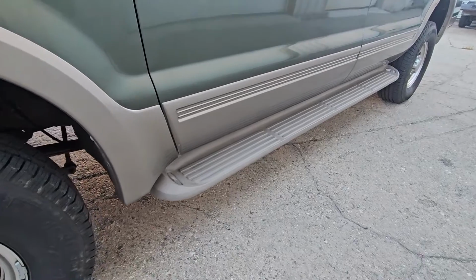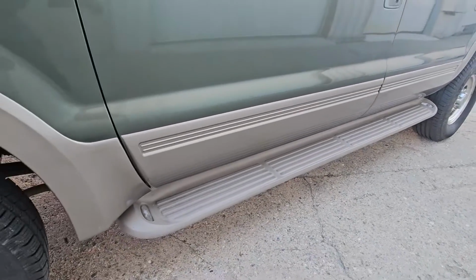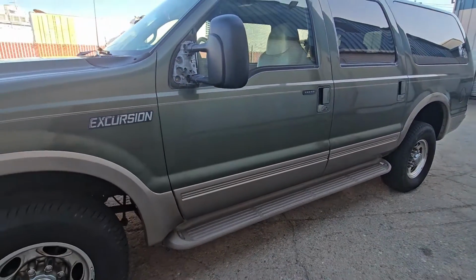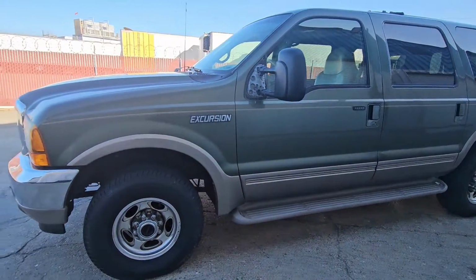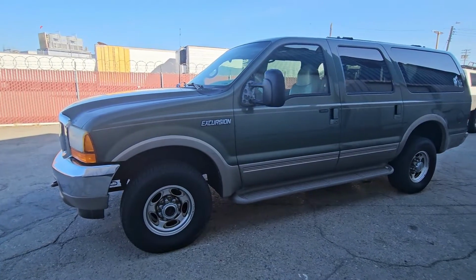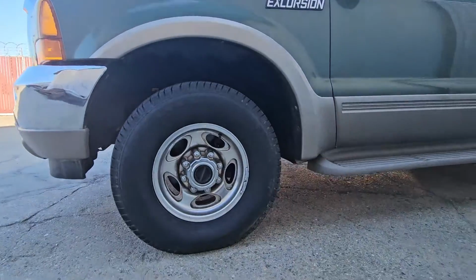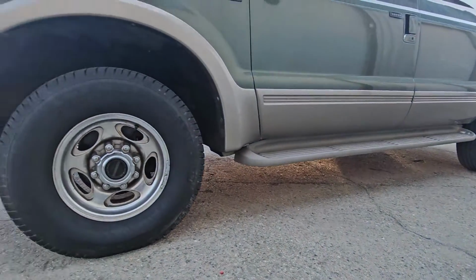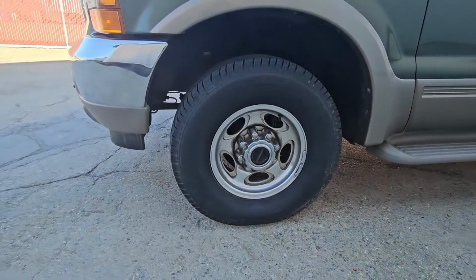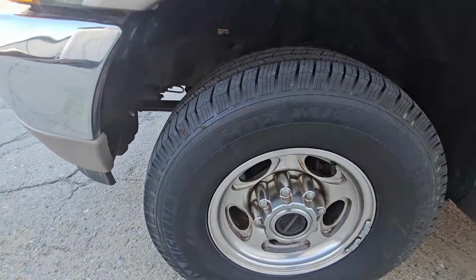You could see the factory running boards with lights on both ends that illuminate as soon as you unlock the vehicle or if the doors are open. This is 100% original, no modifications whatsoever. It does have good ground clearance, and the tires are actually brand new, and they are high quality tires. These are Michelin highway tires.